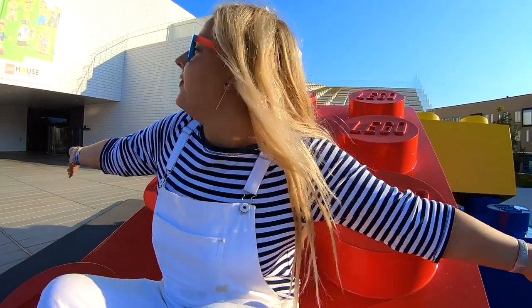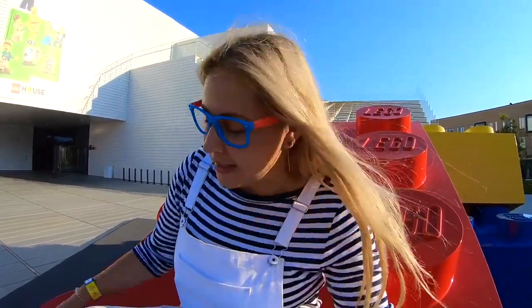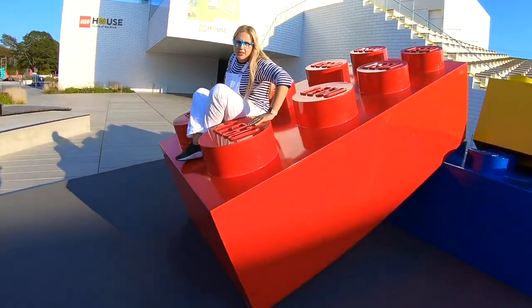So guys, Lego is all about creativity. So today we had a very, very interesting trip to Lego House, and maybe you noticed that I'm sitting on a giant Lego brick. And it's really, really cool.